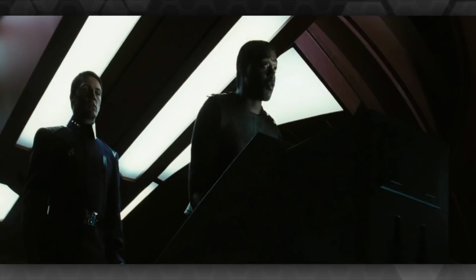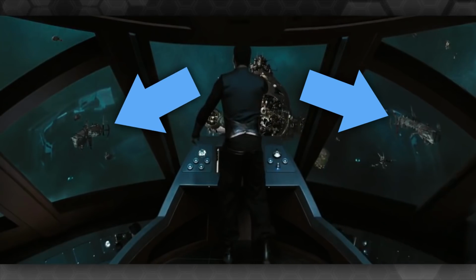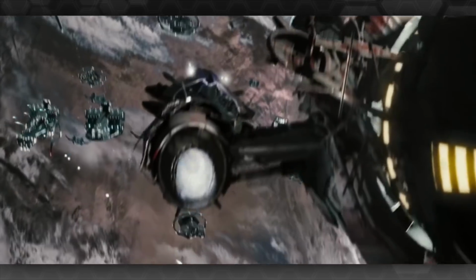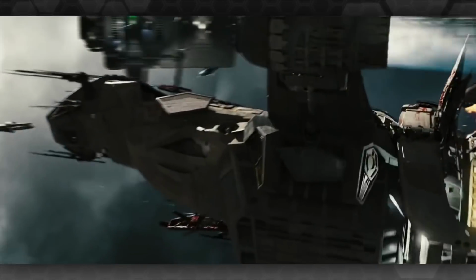From this bridge window viewpoint, we can see a couple of them. There's one of those longbow destroyers on the right and another on the left. Really, really cool designs. I really appreciate how this battle is very clear and well lit. There's no murky lighting or anything. You can see everything, and you can watch it a bunch of times and see cool little parts of it that you didn't see before on each run-through.